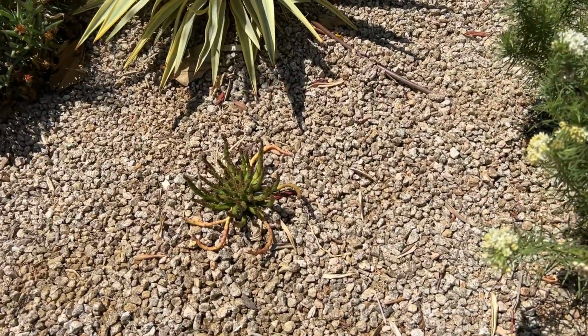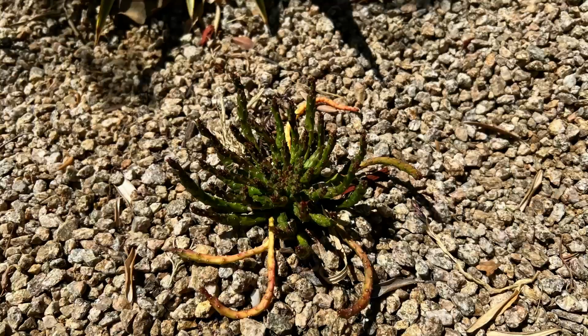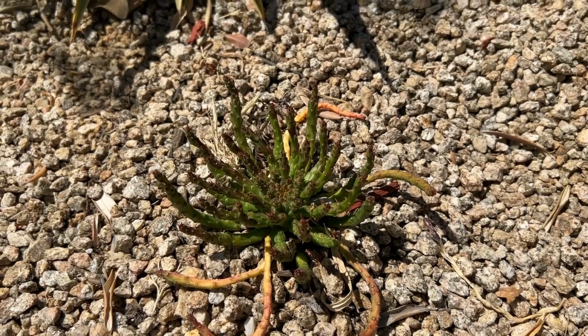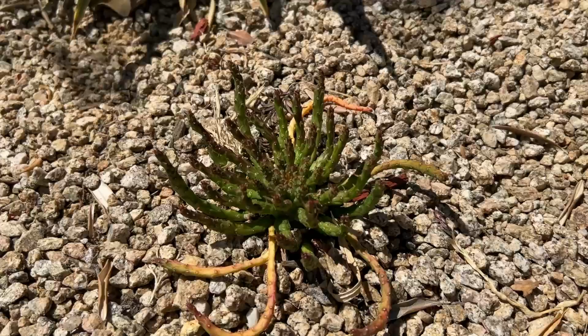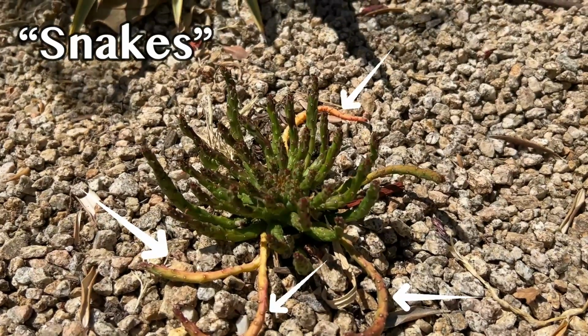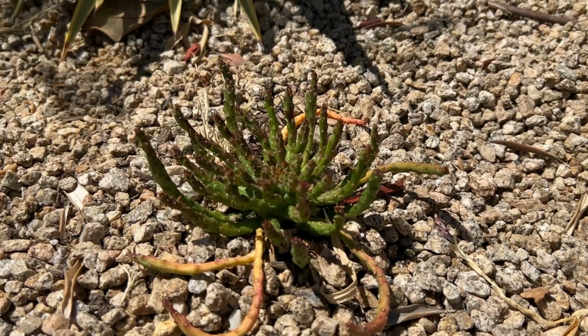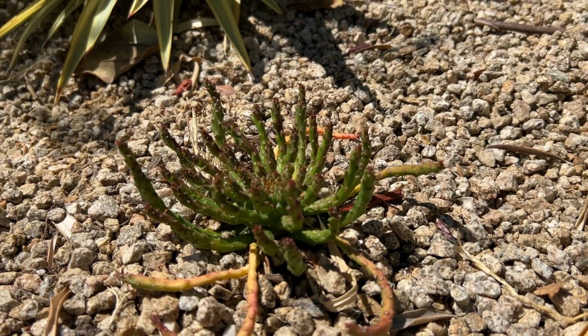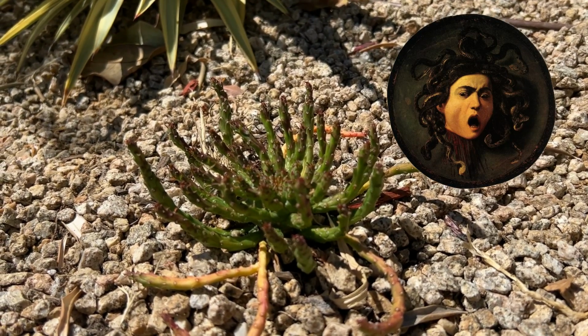Next, I wanted to show you another recent addition. This Euphorbia flanaganii, Medusa's head. I've seen this plant in other gardens in my area, so it should be able to handle this position. I noticed some of its snakes have died back due to the stress of transplant, but I think it will eventually settle in and start turning people to stone in no time.